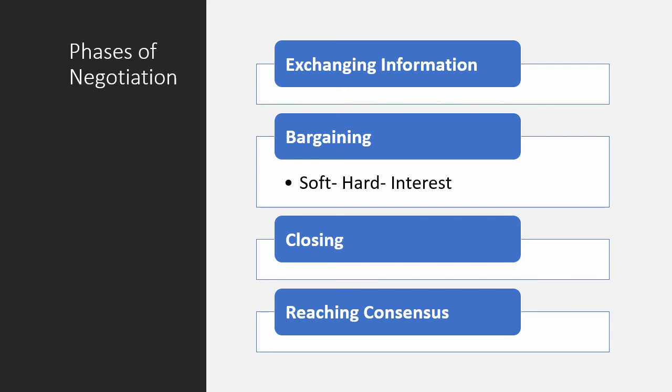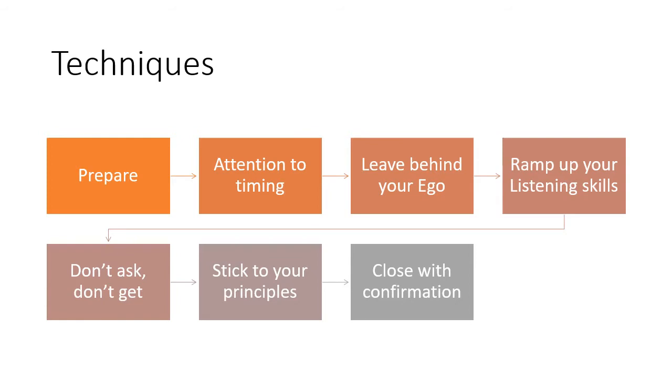Now, the last one, reaching consensus. What is that? Consensus usually involves an agreement on key issues. It has different meanings to different people. To some people, it is an unsatisfactory compromise, with both parties ending on a solution which does not give them everything they want. However, there is a simple fact: you cannot please all of the people all of the time. There are a few very, very simple techniques of negotiation. If you're going to negotiate with anybody, just make sure you know these techniques.